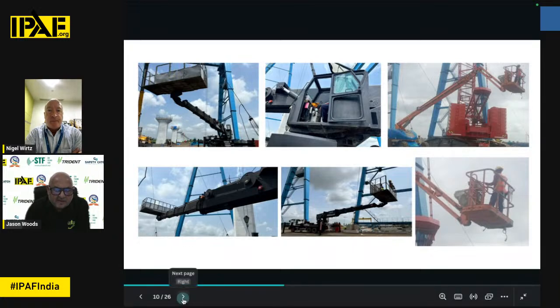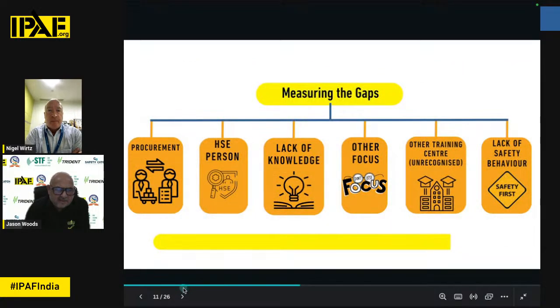Ali, if you can take us to the next slide. So now we generally look at measuring the gaps. I think we've covered a lot of this, in fairness, Nigel, but I think the major gaps, what we will see is the starting point, I guess. At the back of my mind, I'm thinking about knowledge of the equipment and what it does. And I think what I generally see, whether we talk about South Asia or the Middle East, is that procurement doesn't know enough about the equipment that is needed to be worked on site. Do you find that can be a challenge?